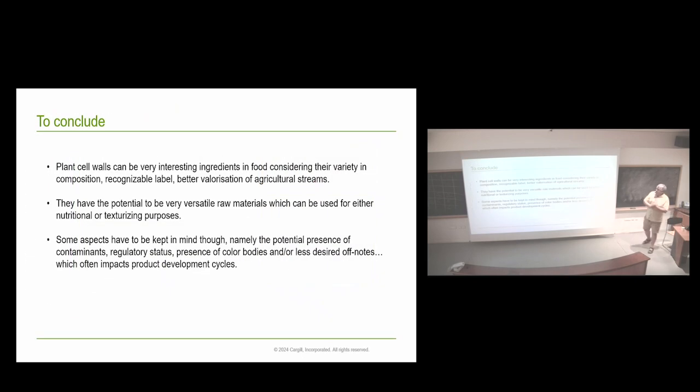So to conclude, the plant cell walls are very interesting ingredients. There's a big variety in composition. And we can better valorize the agricultural stream, so we can reduce waste. They're potentially very versatile raw materials for different purposes.